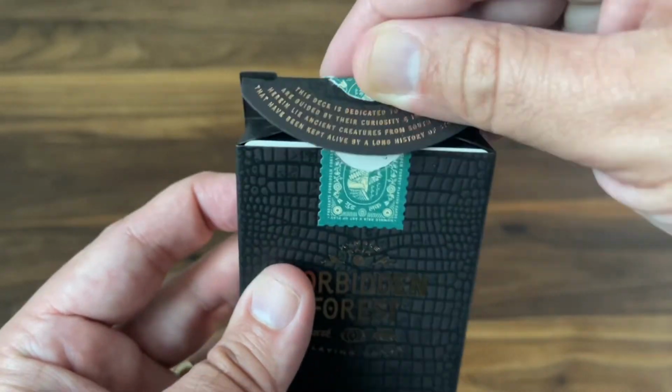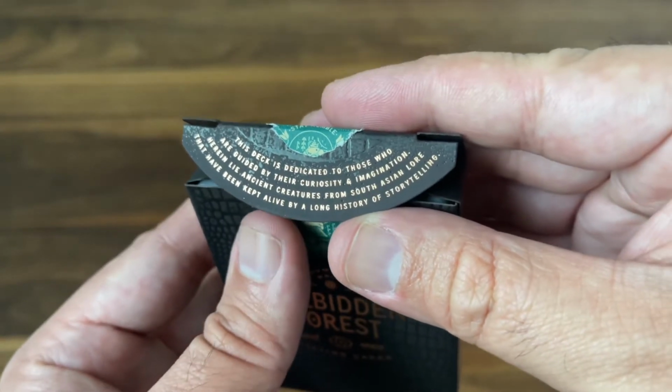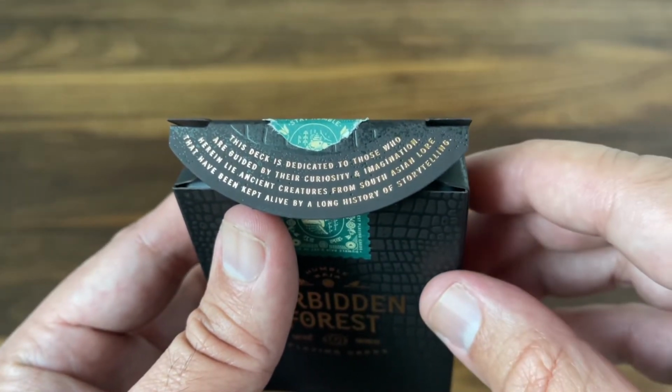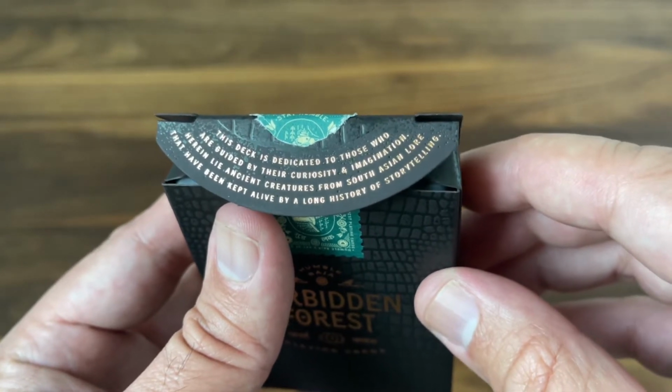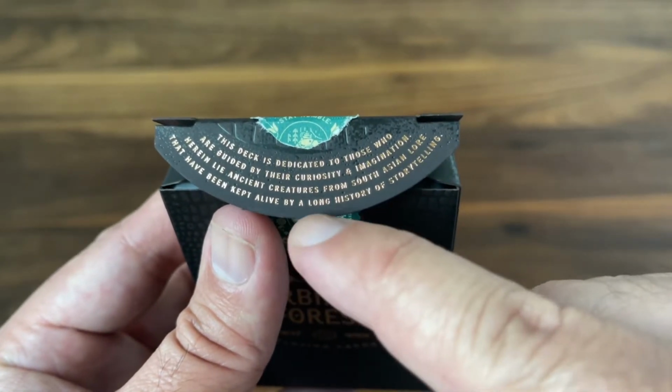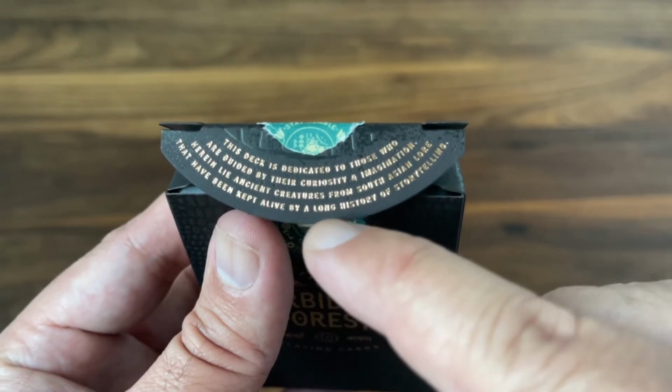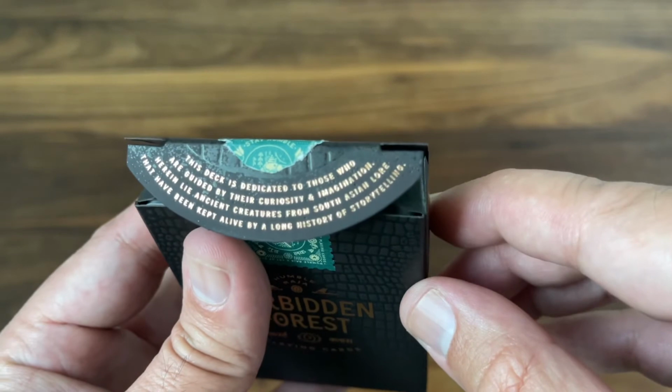And then as you open it up, you get a nice little paragraph here, a little bit of an intro to the deck. It says, this deck is dedicated to those who are guided by their curiosity and imagination. Herein lie ancient creatures from South Asian lore that have been kept alive by a long history of storytelling.